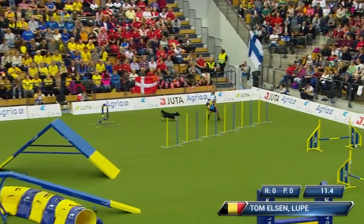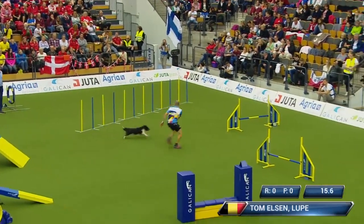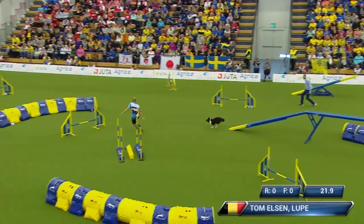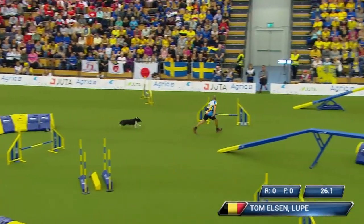Nice seesaw. Very nice weave entry. This is looking good for Belgium. Ooh, almost missed the dog walk, but he's on track. Still clean.